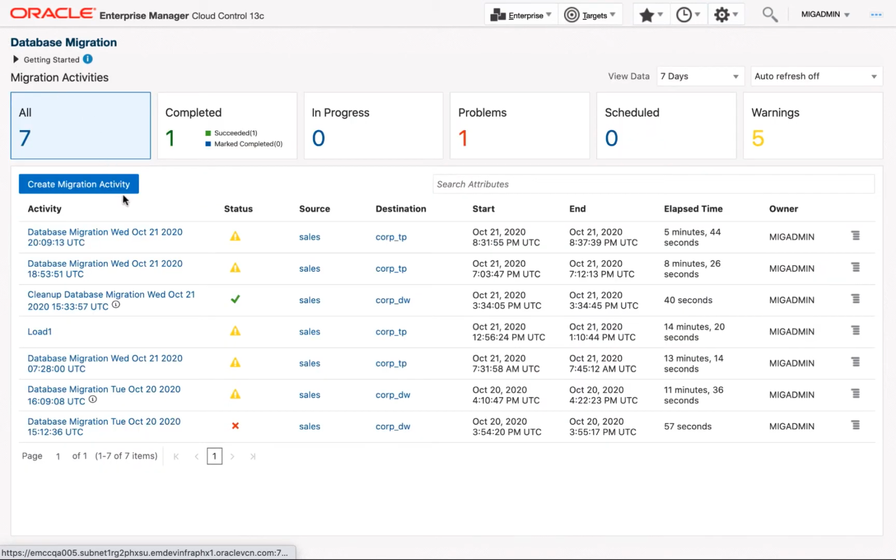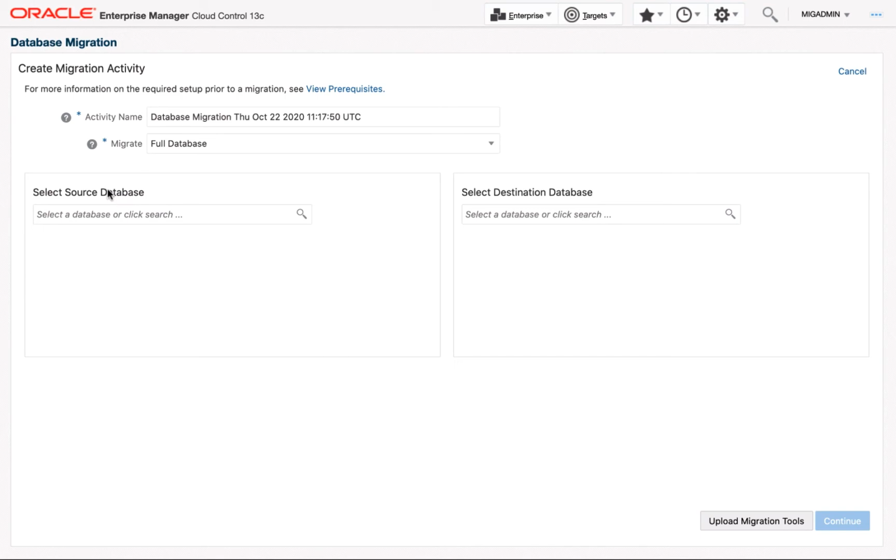Now let's create a new migration. Click on Create Migration Activity. This opens a wizard to create a new migration activity. The activity name is populated by default. If you want, you can change it.